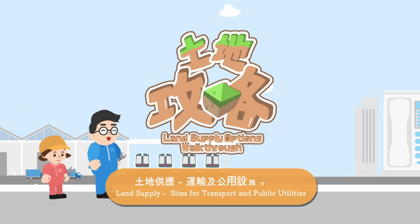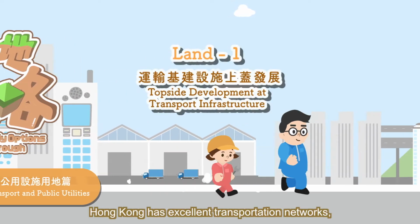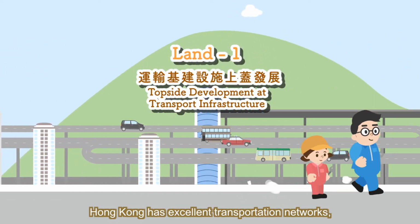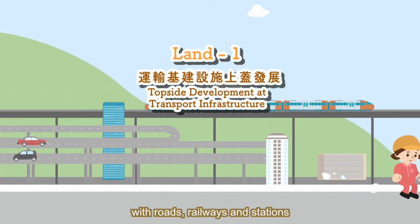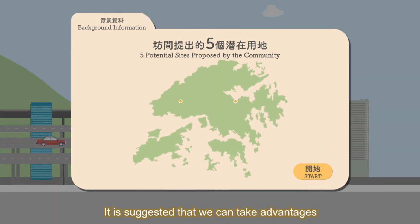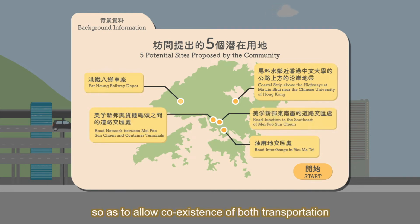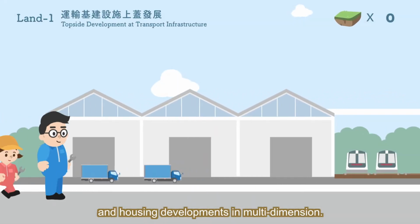Land supply options walkthrough. Sites for transport and public utilities. Hong Kong has excellent transportation networks, with roads, railways, and stations that reach out in all directions. It is suggested that we can take advantage of some main transportation infrastructure for topside housing developments, so as to allow coexistence of both transportation and housing developments in multi-dimension.